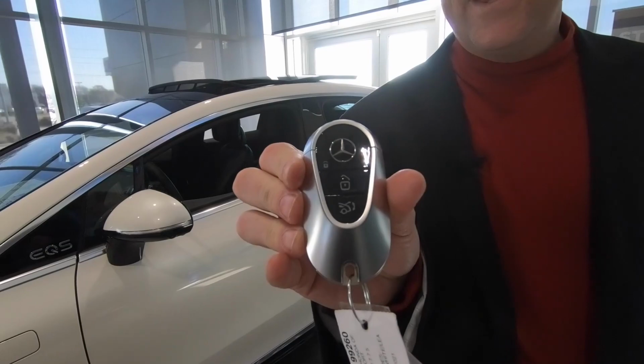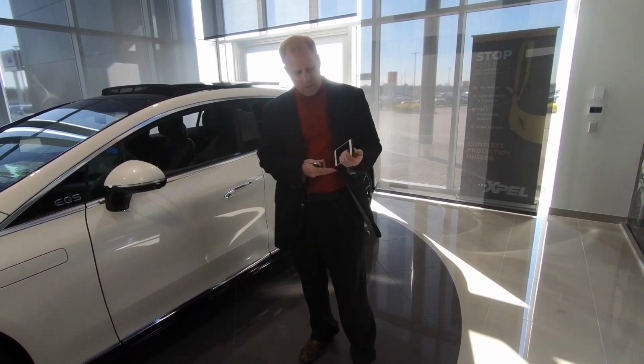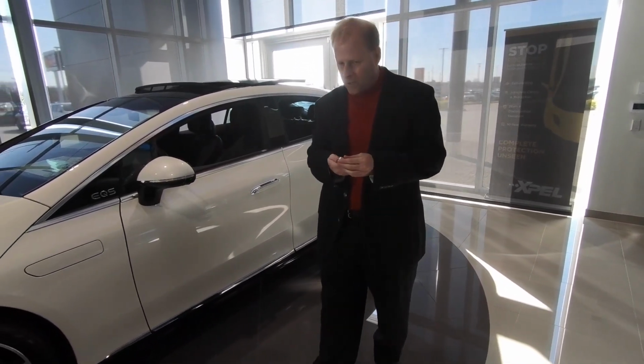And one thing you might think to yourself that you don't see there is remote start. Well, you do have remote start available. It's not on the remote itself. It's actually going to be on your cell phone when you get the Mercedes Me app. Now, something that's interesting here, before I cover that though, I do want to say one thing.